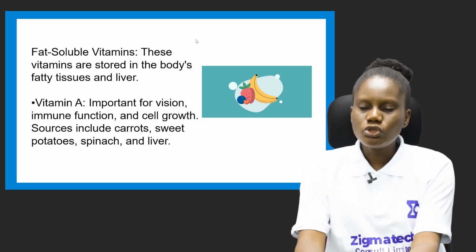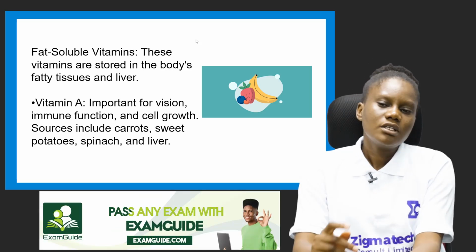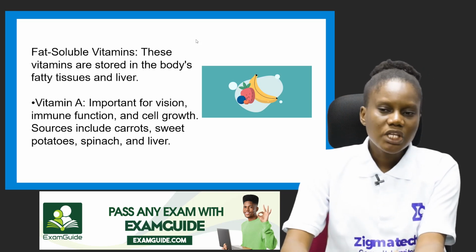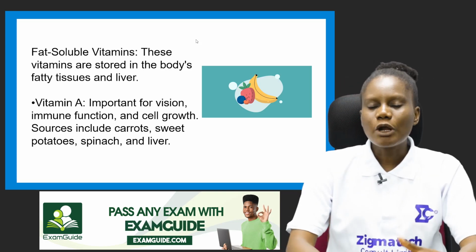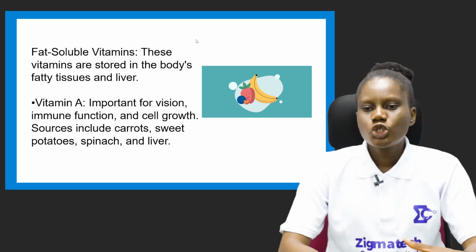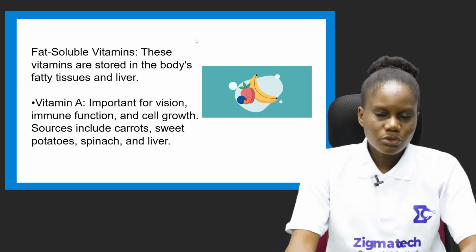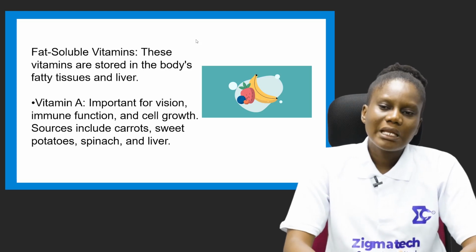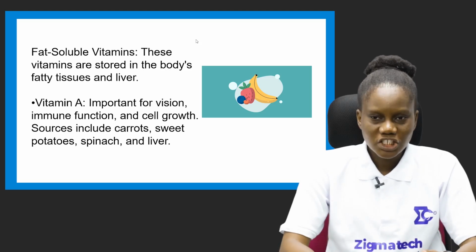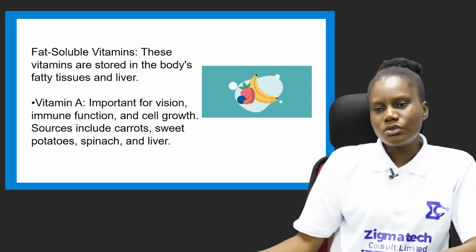What food would you consume and vitamin A will be readily available for you? We have foods such as carrots, sweet potatoes, spinach, and liver. So these are good sources of vitamin A. If you have been avoiding these foods, you might have to reconsider for your health's sake, for your eye, your immune function, and for the proper growth of your cells, and start to consume them.